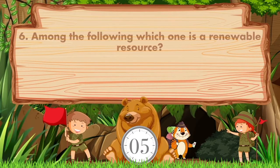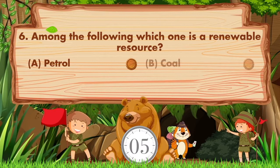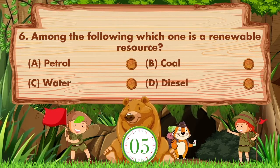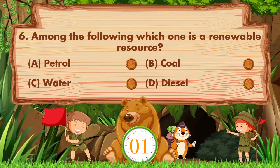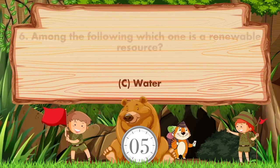Among the following, which one is a renewable resource? Option is A. Petrol, B. Coal, C. Water, D. Diesel. Answer is option C. Water.